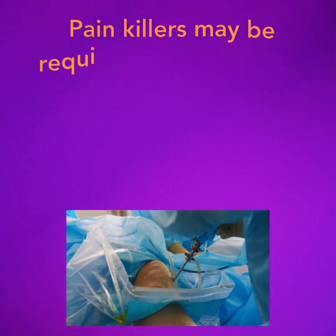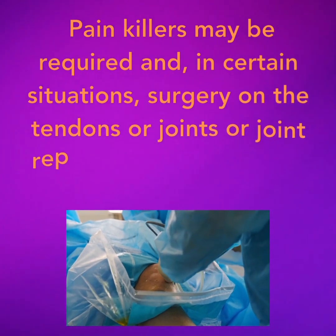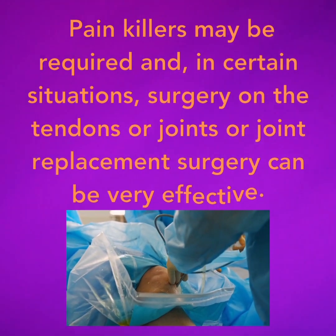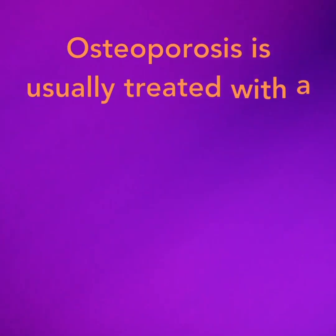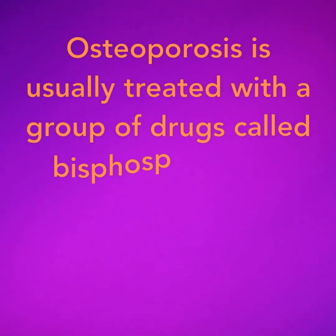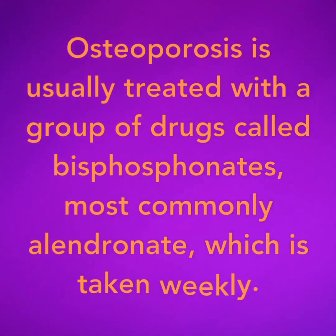Painkillers may be required, and in certain situations, surgery on the tendons or joint replacement surgery can be very effective. Osteoporosis is usually treated with a group of drugs called bisphosphonates, most commonly alendronate, which is taken weekly.